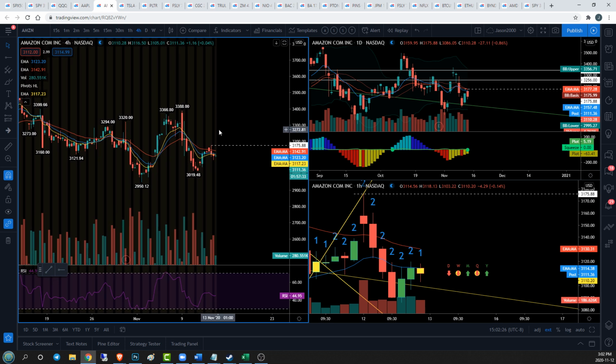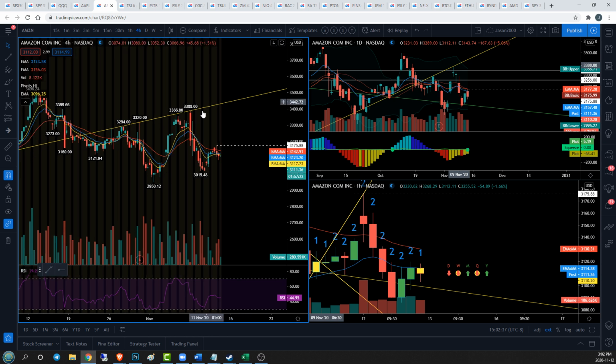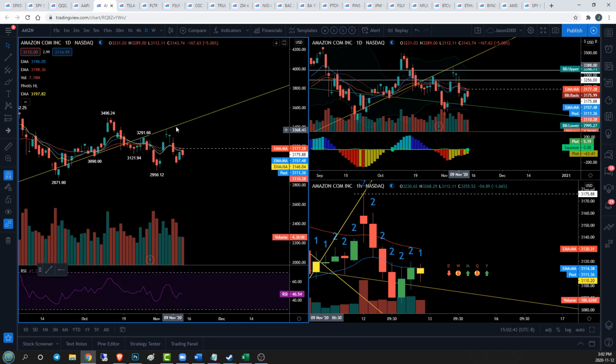If we manage to do that, then we're probably going to be looking for a test of this broadening range, which is a new buzzword I like. I would look for resistance up there. We see higher highs and higher lows in a very, very broad overall pattern. Let's see if that makes sense on the daily. And it does a little bit.